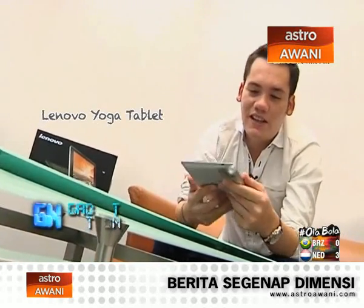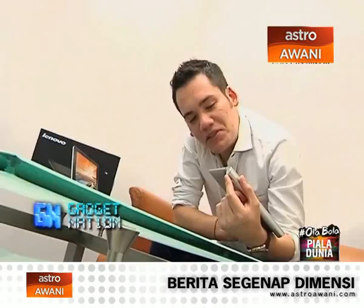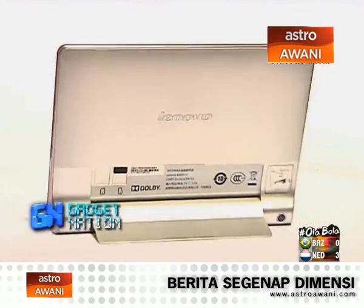So along the side here, we have the power button, about the size of a 10-cent coin. So obviously nice and big, and you can press it, etc. And it'll definitely switch on and off, so it's quite easily placed. On the other side, we have the headphone jack right there. So you can obviously plug in, listen to your tunes, etc.